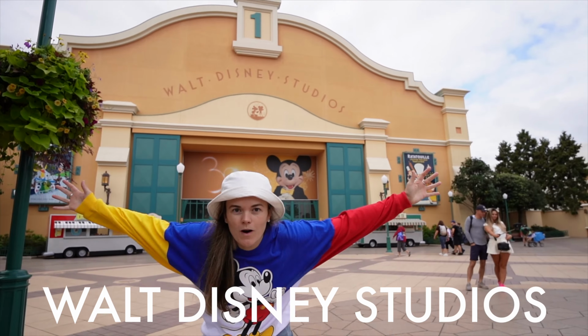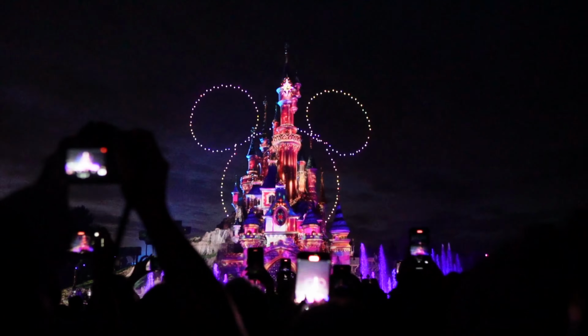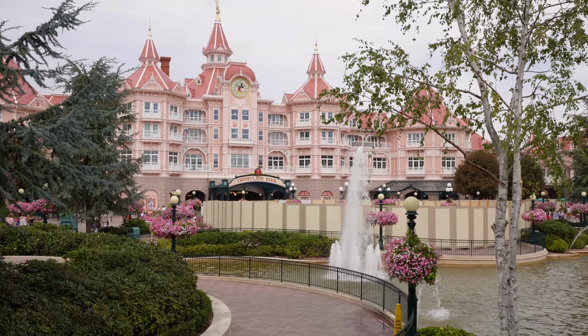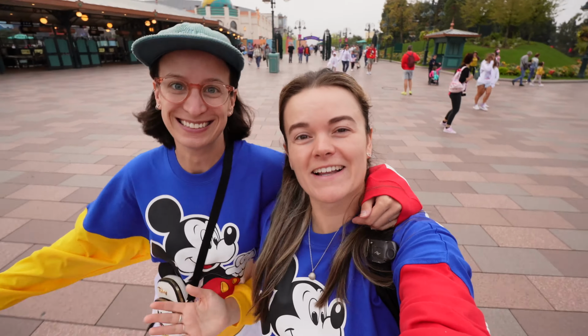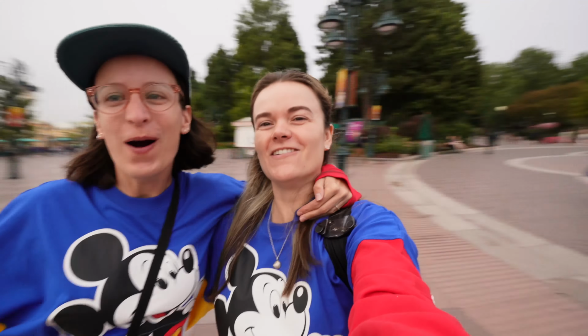Paris. For the next 2 days, we'll be exploring both parks here at Disneyland Paris, riding all of the best rides, trying some sweet treats, and just generally exploring this amazing park. Guys, the time has finally come. We're going to Disneyland Paris.